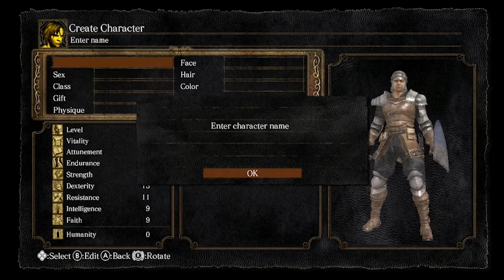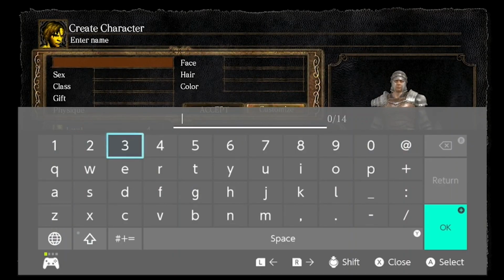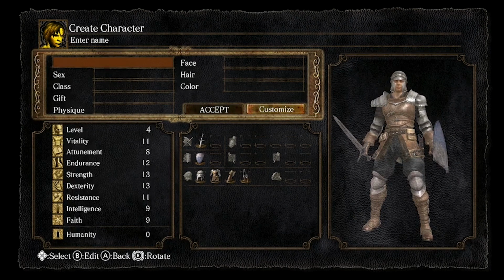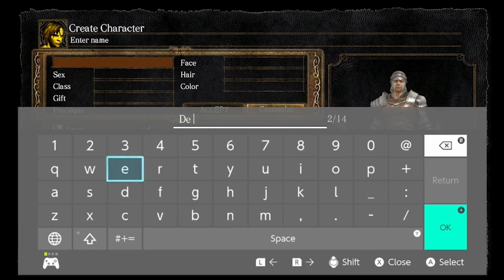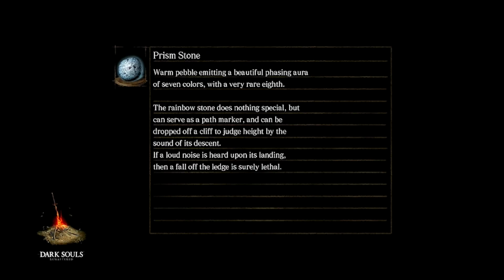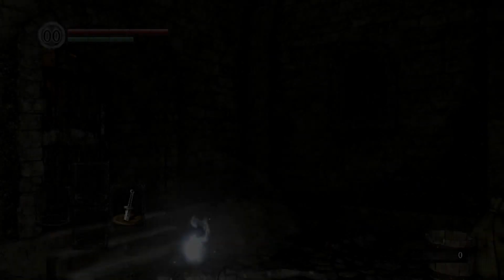So I'm going to make a new character. I know I have to put a name on this guy. We're not going to start until we open the door to the cage in the Undead Asylum. It's going to be the official starting point. Oh wait, I didn't even see what class you picked. I picked Knight. Oh, okay, you're going for big strength. Just try to do some damage with your weapon.